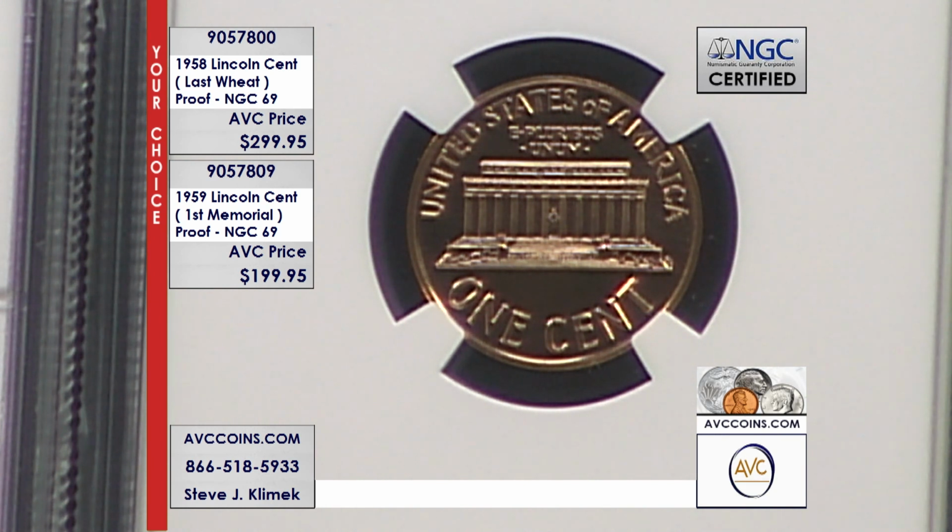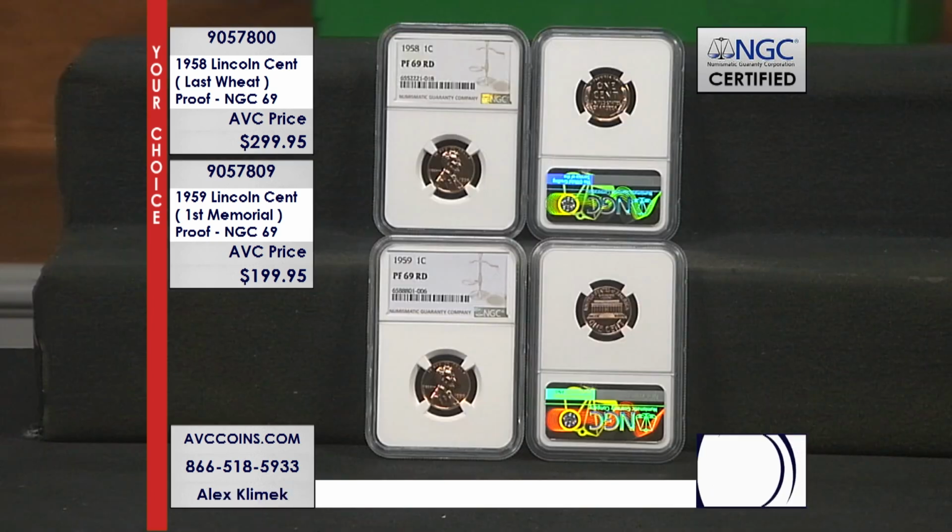just $299.95 each. At that price, we are more than $590 less than our nearest competition for these stunning last year of issue wheat cents in impossible to find proof 69 condition, the highest grade in collecting today.